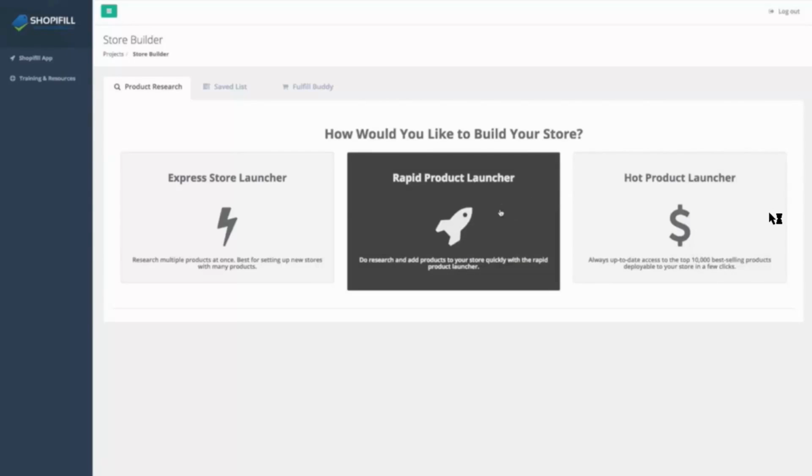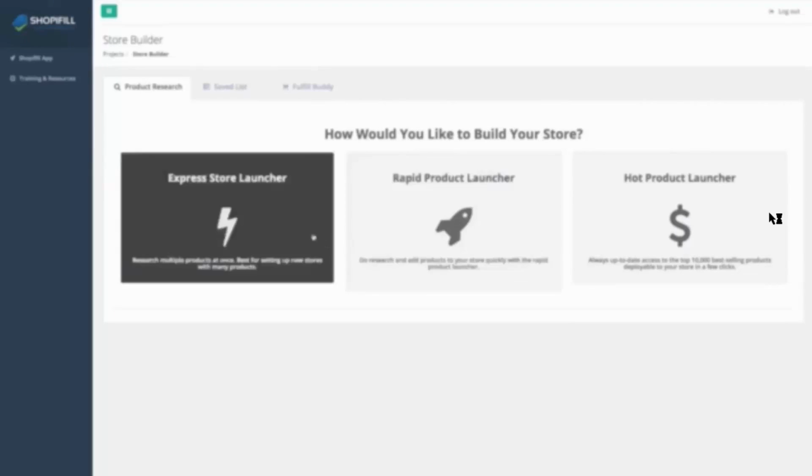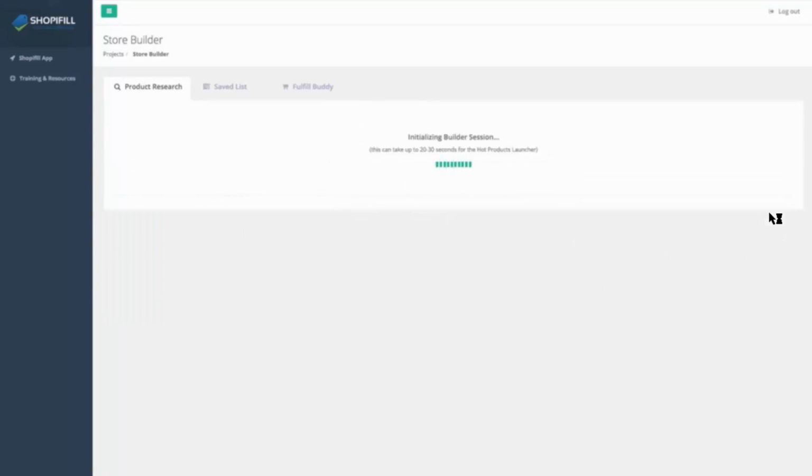And the Rapid Product Launcher allows you to search for very specific products. You can search by keywords and much more, and then just like the first component, a few clicks will get these products launched to your store. Now this third tool, the Express Store Launcher, is what you'll use when you want to launch an entire store, from nothing to one filled with dozens of best-selling products in just a few short minutes. And I'm about to prove it to you by doing exactly that. Now make sure you pay very close attention. If you blink, you might just miss it.